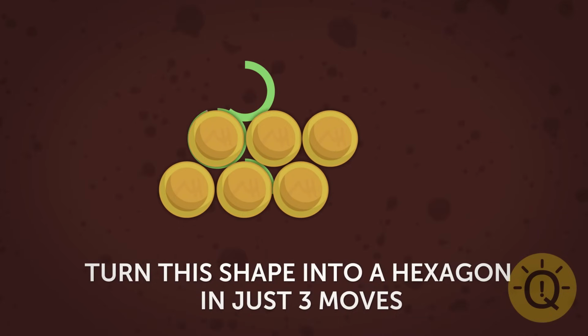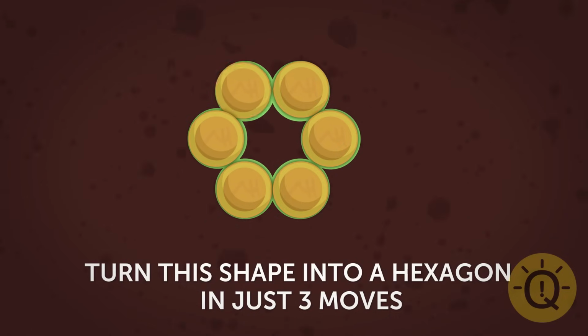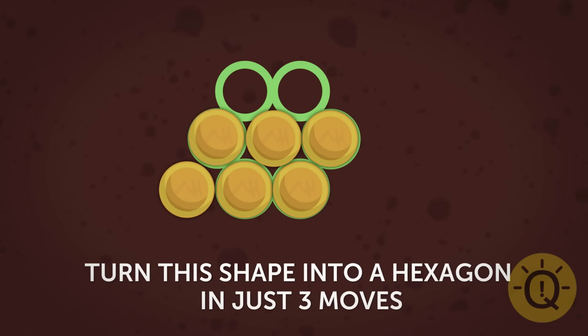Well, have you cracked it? Here's the right answer. Move 1, 2, and 3. Voila! Our perfect hexagon is ready. You can also use this riddle in reverse to challenge your friends.